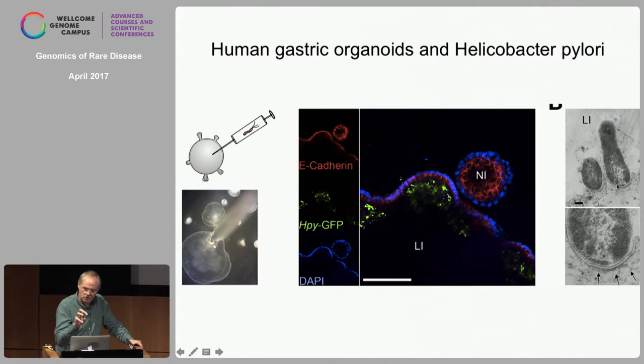actually drills through the mucus and then touches and establishes these direct physical contacts with the surface of the epithelial cells. And these images you see exactly also when you get biopsies from Helicobacter infected patients. So it looks like a very good model to study Helicobacter biology.